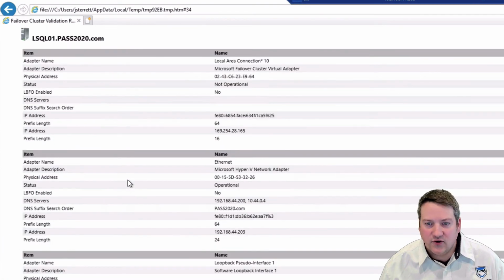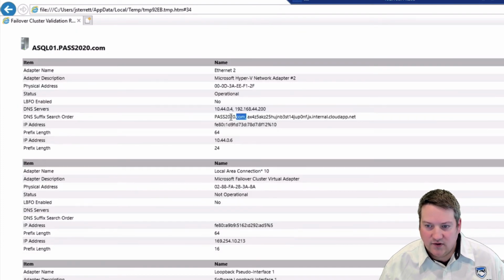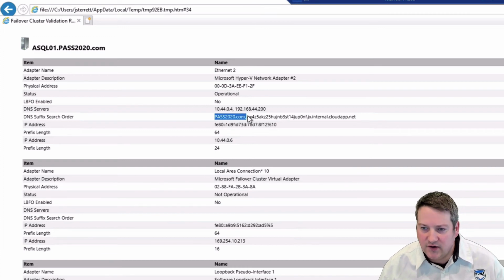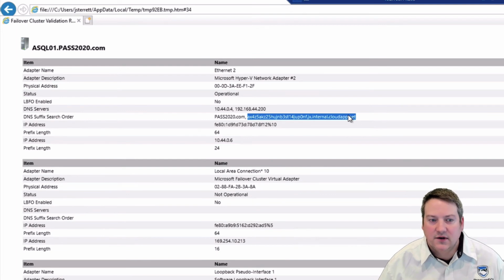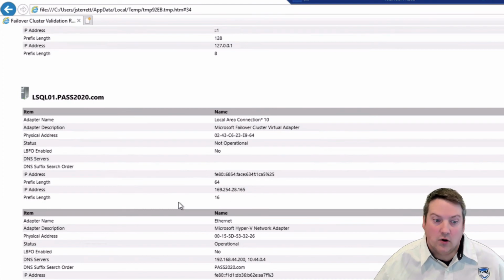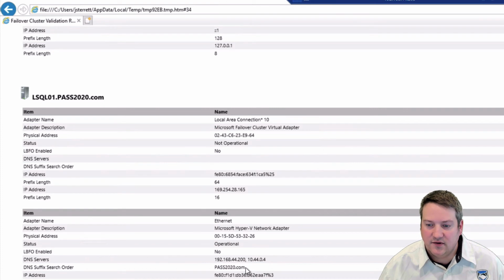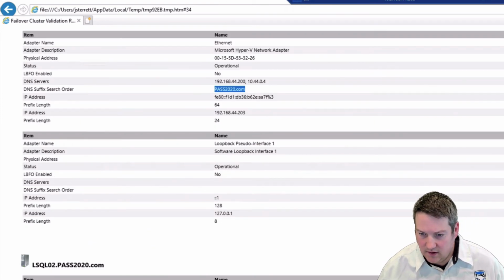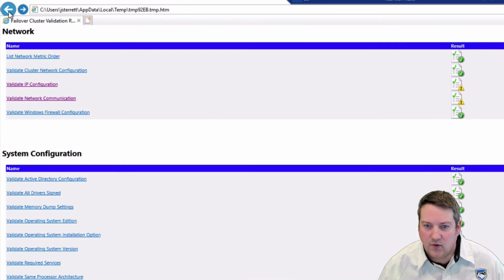So on our Azure server here, we're going to see that our primary DNS suffix is our domain pass2020. There's also an internal DNS suffix here as well for Azure, as this is an Azure server up in the cloud here. Now, our local servers here, you're going to see that we only have one DNS suffix, and that's our domain pass2020. So this is good here. So let's go back and check our other warning.